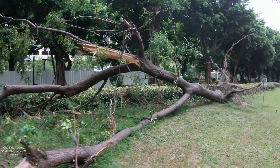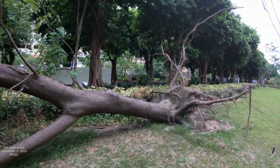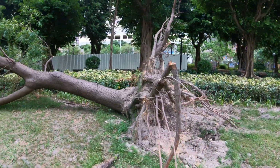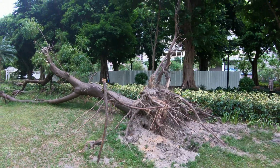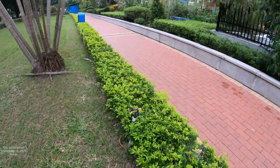Okay, let's walk by it one more time, and then we're gonna walk through the park again and go over to the Banyan statue. Okay, so let's jump over here.